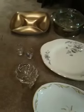Okay, now we've cleaned out those drawers. Here's what we've got. Another candy dish. Cute little shot glasses or something marked Coors. There you go. We've got miscellaneous serving dishes and platters.